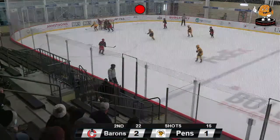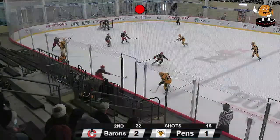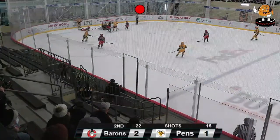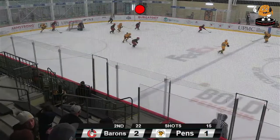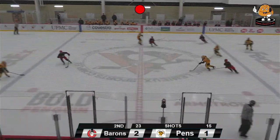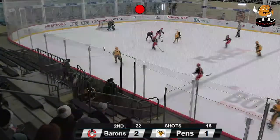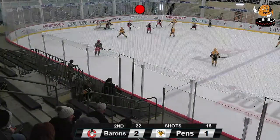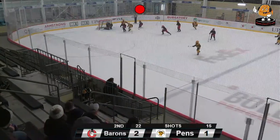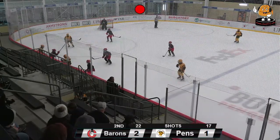All right, puck's won by the Barons. Shot, glove down, rebound, laying there, centering pass, just a bit too high. And stepped up on, Dixon has it. He goes in 1-on-3, drives wide, pulls up, looks, goes in front of Armstrong, shot, toe save, beautiful save by the goaltender of the Barons there.